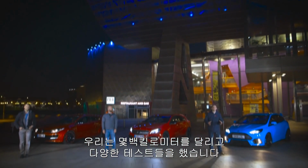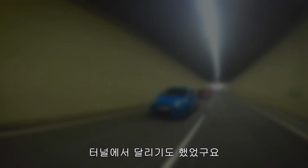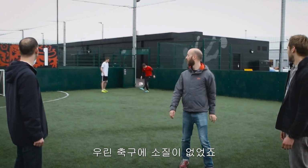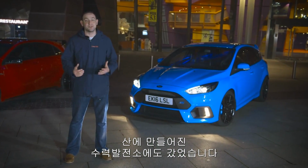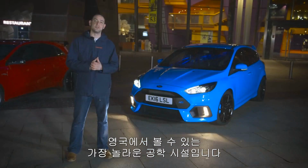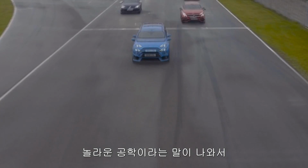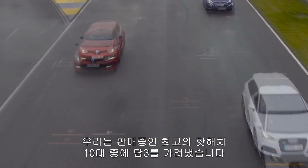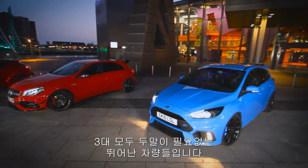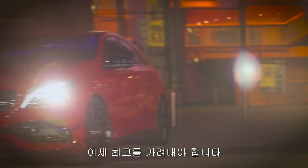Well, we've done several hundred miles and a variety of different things. We've indulged in a spot of tunnel running, we've been completely humiliated at football, and we visited a power station built inside a mountain. One of the most incredible feats of engineering you'll find anywhere in the UK. Speaking of incredible feats of engineering, we've taken 10 of the finest hot hatches on sale and whittled them down to our top 3. All 3 are, believe us, in their own way, truly sensational. But now, it's time to reveal which is best.